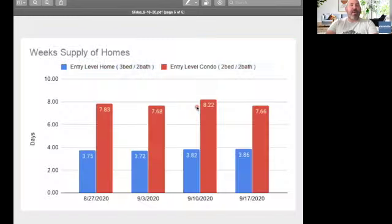Now, if we look at how our availability looks, these charts talk about how many weeks of supply of homes we have. And we calculate this a little bit differently than other people. We take a look at all of the active homes that are available as of right now, how many of these entry-level homes actually exist on the market. And then we look at how many of them went into escrow in the last 2 weeks. And by doing that, we can get an idea of how many weeks of supply.